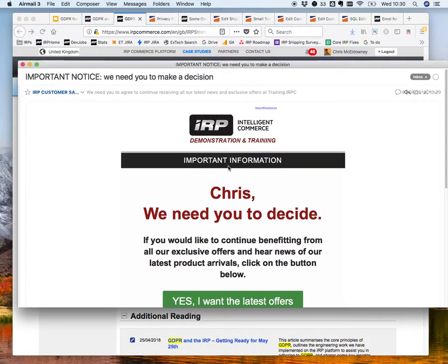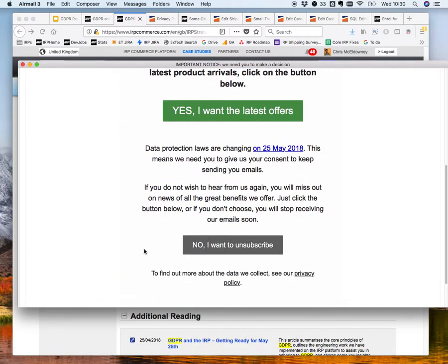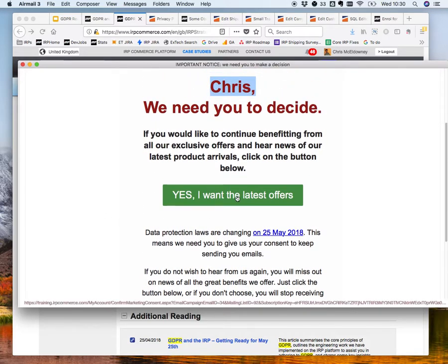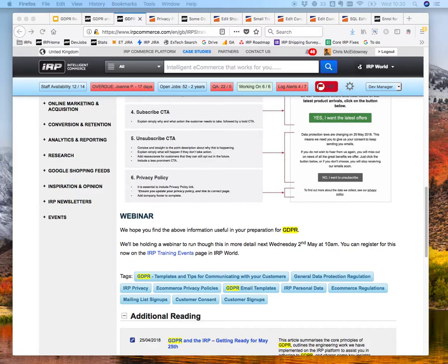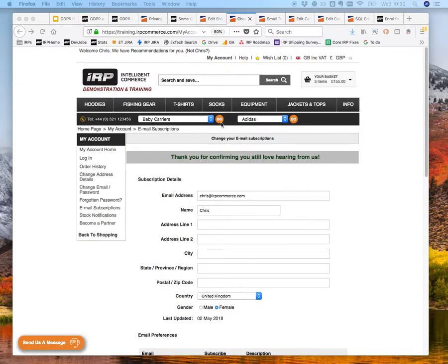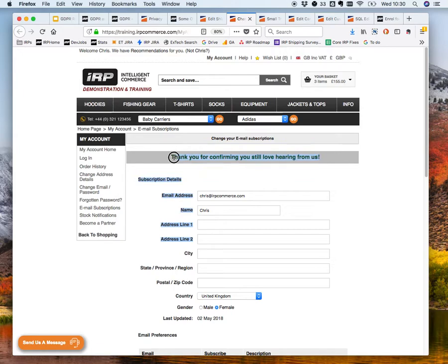So that's the email I've just received. Again, important things: an important notice, wanting to make sure that we get the opens on this email, and again, using personal information where we have it. Chris, we need to decide. This is template 1 of 2, which has got 2 options. Don't necessarily need the unsubscribe option in there. This one, yes, I want the latest offers. So I'm going to click on that. Now that's opened it up on another screen. Drag this in here for you. So then that takes the customer to their email subscription preferences page, with confirmation that they still want to hear from you. So that is me having given explicit consent.